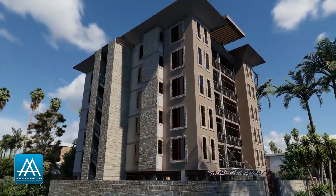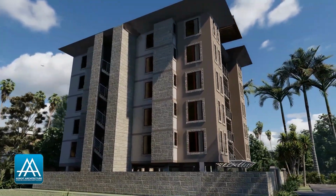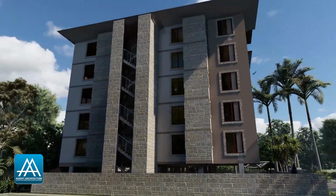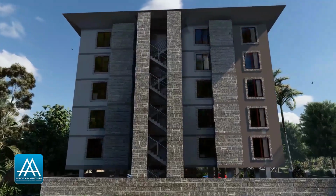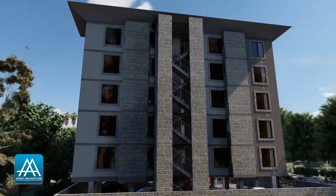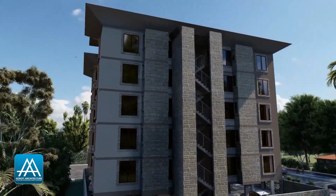Over the last couple of videos, we have brought to you some apartment blocks. A lot of questions have come up from these videos. We have gotten many people asking us for a simple but classy and attractive apartment block design, one that doesn't need an elevator. In this video, we have just the right plan for you. Join me as we take a look at the H apartment.